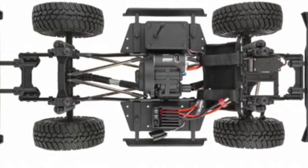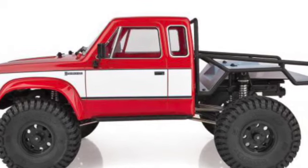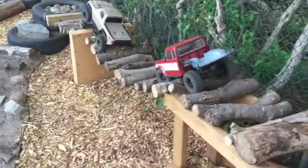Here's the chassis of the Sendero, hardly looks any different, and the body shape obviously a little bit different with the split cab. So now I'm just going to let it all roll through and talk a little bit later at the end.